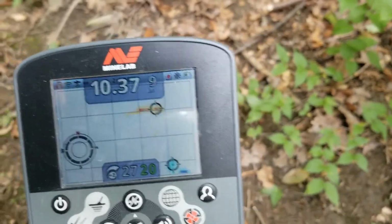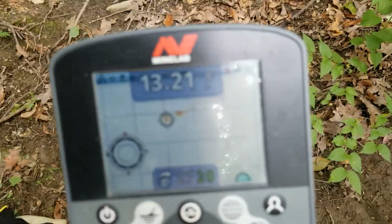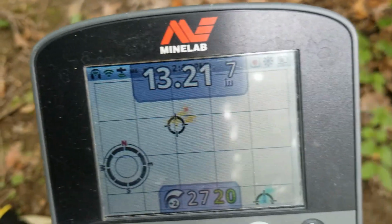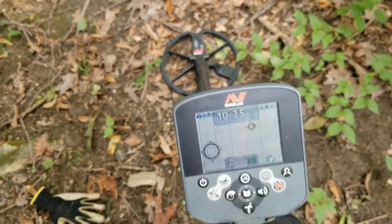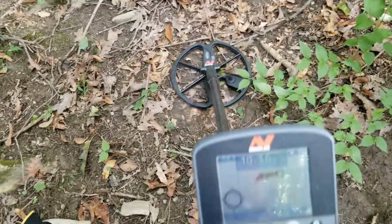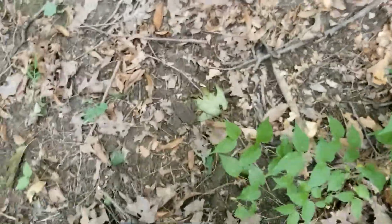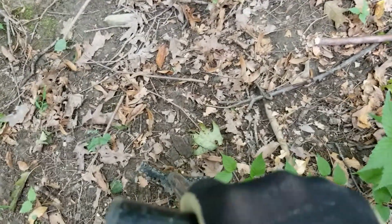Let me get around here. It's not a great hit, but I'm going to definitely dig that. I'm going to definitely dig that for sure. Let's find out what it is. I just found the shotgun shell, base of one. A lot of roots here, always lots of roots.